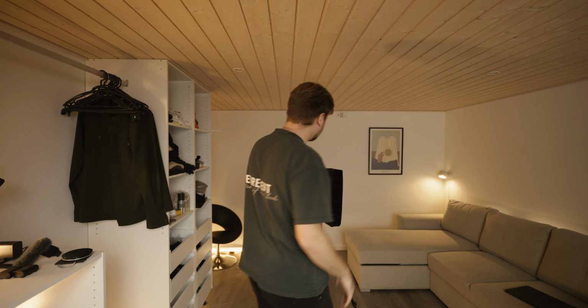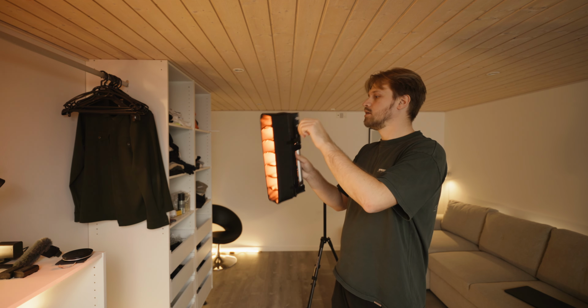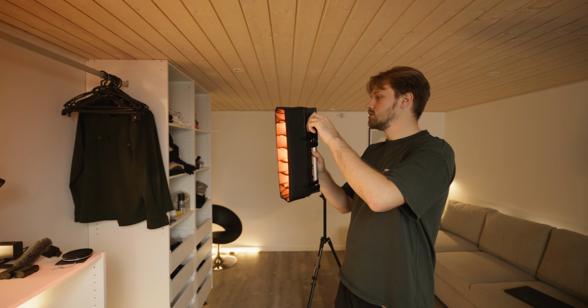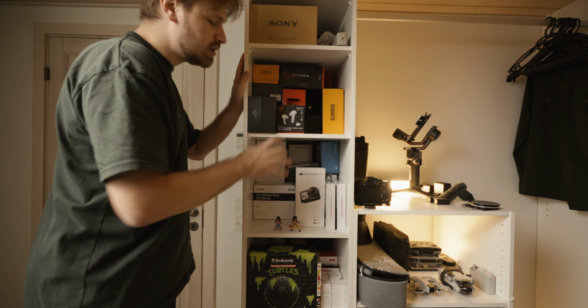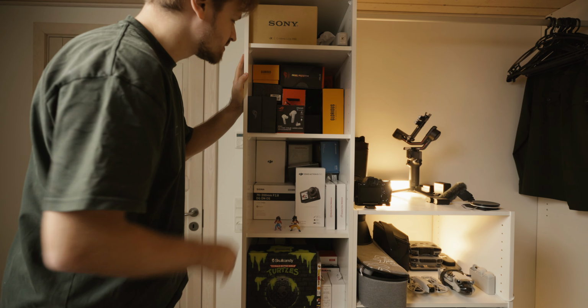I actually have another one just standing right here. This is also a light from Zhiyun. They are extremely powerful, extremely bright. It's only at like 50% now, so if I just turn it up, it gets really bright. Highly recommend it. On these 3 shelves, I also just have some boxes for a lot of stuff.